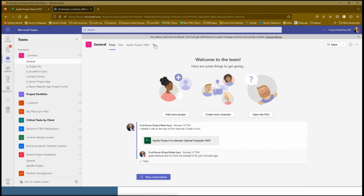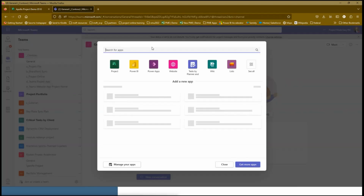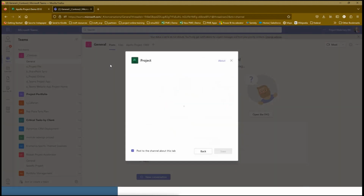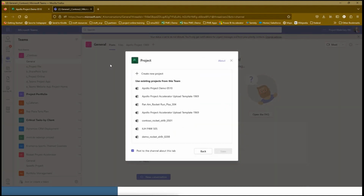So let's go over here and I'm going to add a channel. You can see here, Microsoft bubbles up these apps that are available for you. If you can't find it, you can just search for it. But I've got Project here. I'm going to click on that. What this is going to do is comb through every project that is affiliated with the same team that we've assigned to this team.